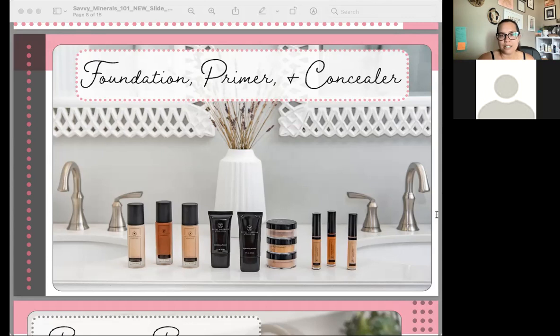The foundation is next. Foundation smooths your skin tone and provides a uniform color to build upon. Young Living has 2 kinds for you to choose from, powder or liquid. Regardless, you can use it as the base of an elaborate look or on its own for a more natural approach. The Savvy Minerals Powder Foundation has you covered.